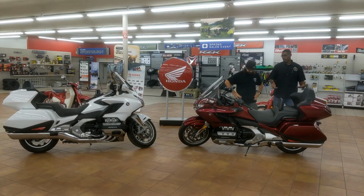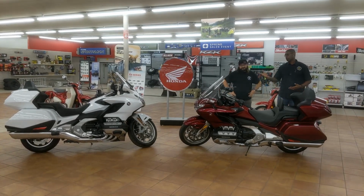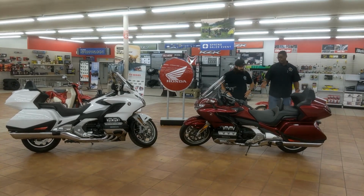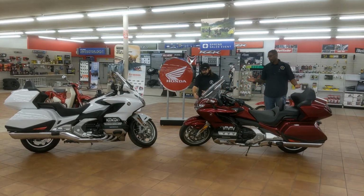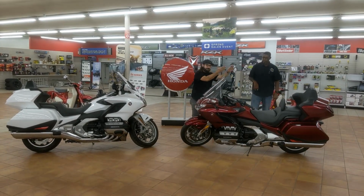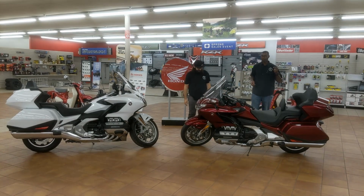But yeah, that's the differences between the two bikes. One's a DCT, one is white. Both of them are super clean. This one here, I did put brand new tires on it, so it's ready to go. Check it out. Brand new tires, front and back. Both of them freshly serviced, ready to go.